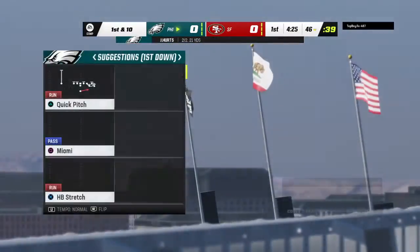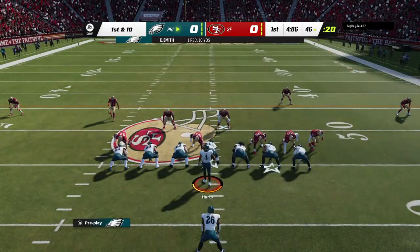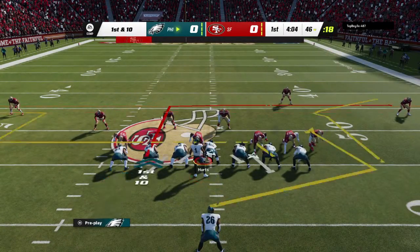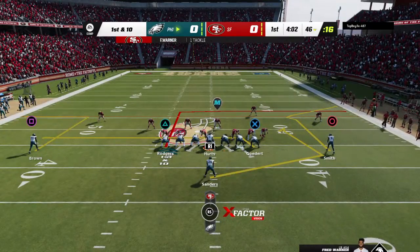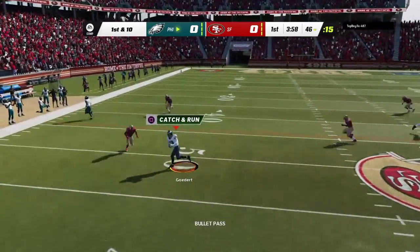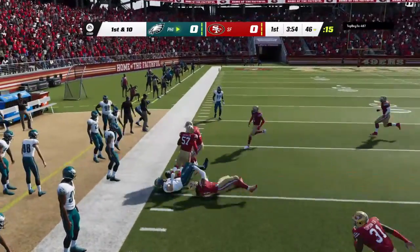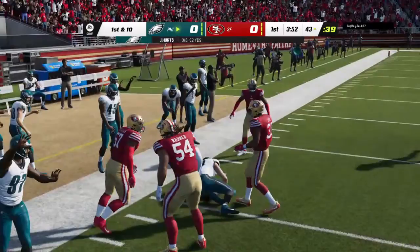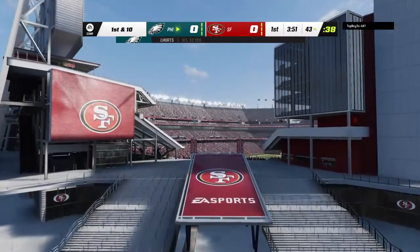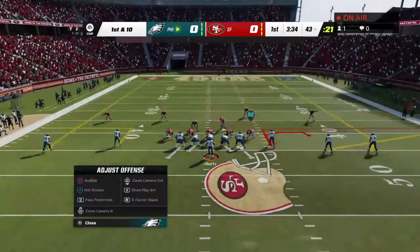And able to get this one across the 45 before he's brought down. Back-to-back good plays have him on the move on first down. Hurts. Bulldozes past him. And taking it across midfield and inside the 45. 11 more on that one and another first down.